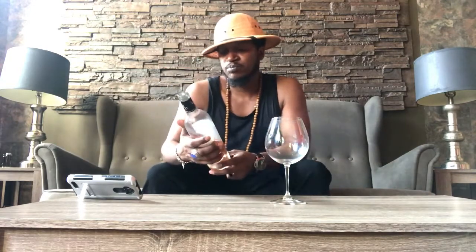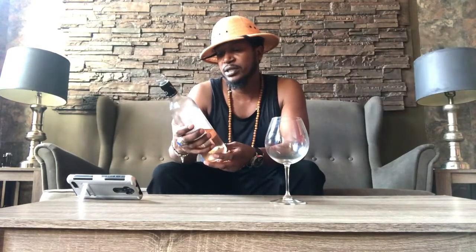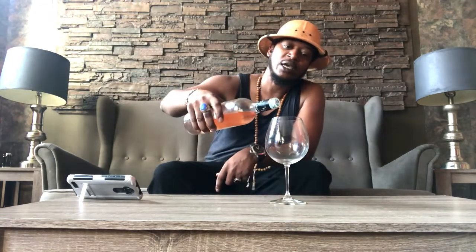It's a 2016. The chateau is Tour de Goupin, and this is a Bordeaux Rosé Appellation Bordeaux Contrôlée. So that is the house that makes it and the region of the wine. Let's take a taste.